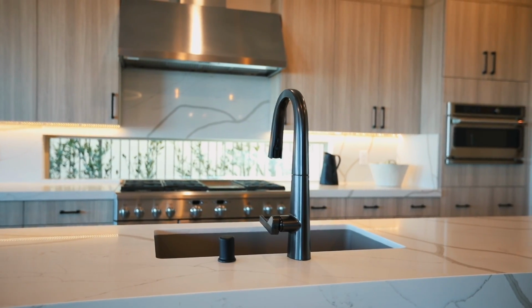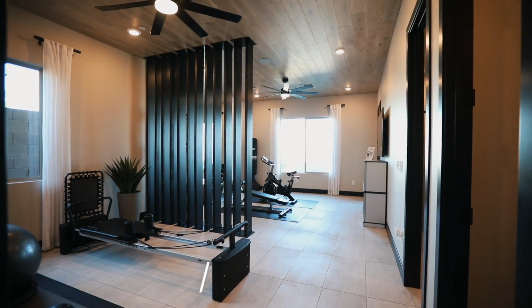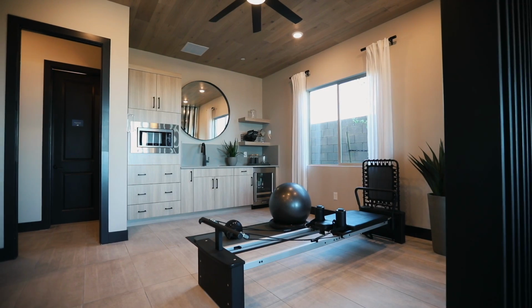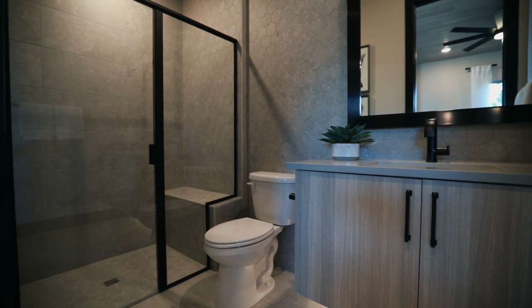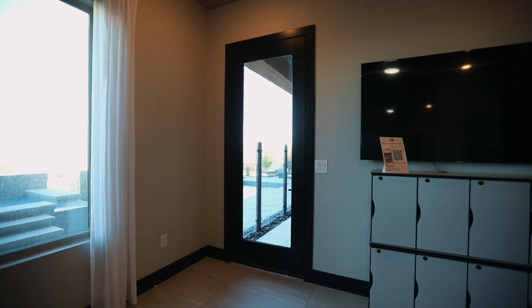In this model, they changed this room downstairs to a gym. So if you love to work out, check out this gym. Now we're in the gym, and as we keep going, there will be an access to the backyard. So let's go outside and check out the view.